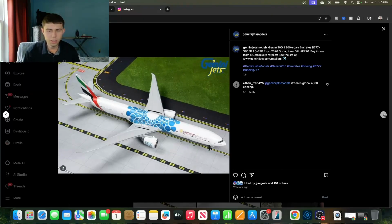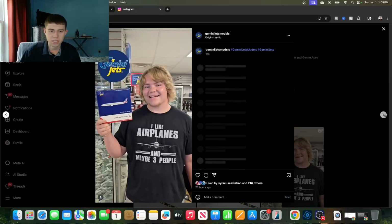And then, really cool aircraft like this. This is the Emirates 777-300ER, and this is going to be the Expo 2020 Dubai livery. And as you can tell, this is a release from several years ago. So it's cool to see them cycling through new releases and some really cool highlights for some older releases and so forth. So that's definitely fun.